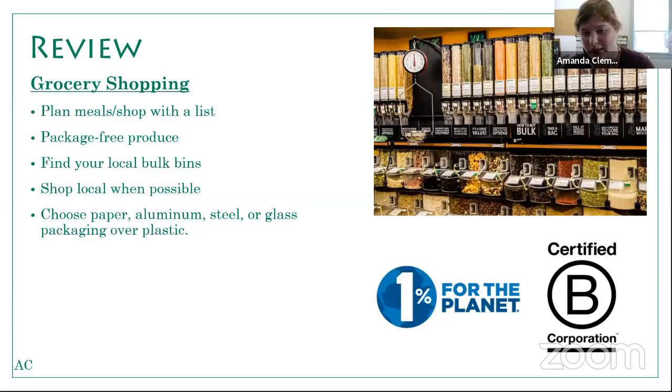And then find your local bulk bins if possible. A lot of times, especially in Vermont, we have co-ops or health food stores, or sometimes even larger grocery stores, that have bulk bins with just staples like rice or oats or beans. You're able to take a baggie or a jar that you bring with you and fill it up with those staple products. Or if you're lucky to have an even larger one, you can get things like snacks and nuts and all sorts of other things in bulk. That's a really good way to buy food with as little waste as possible.